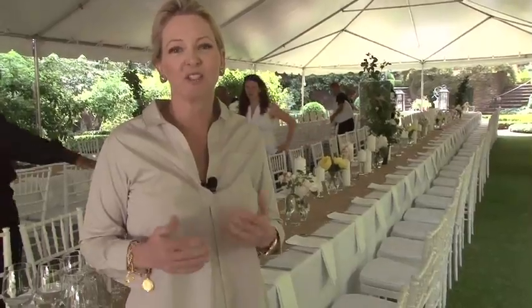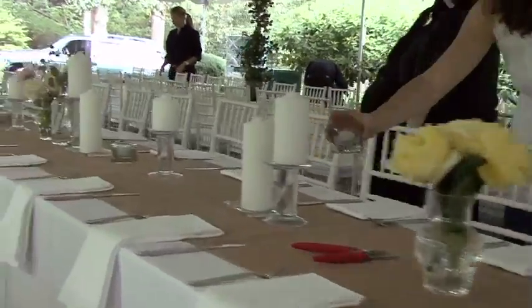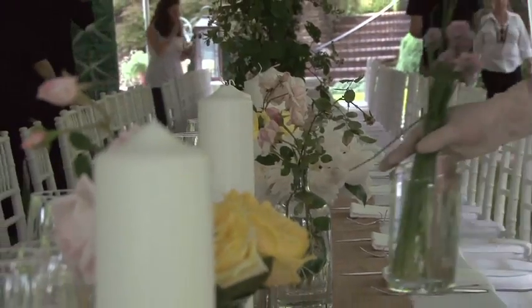Long tables are always one of my very favorite ways to entertain. It's sort of like a giant picnic. I like one long table because then you don't have to worry who you put with whom, and everybody gets to dine family style. It's always a really, really fun way to create a lot of interaction with people, and creating interaction with people is key to people having a great time. And I can't wait till we get to the seating part. That's always my specialty.